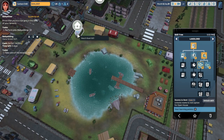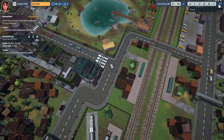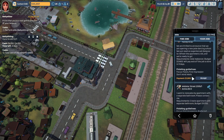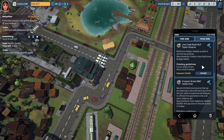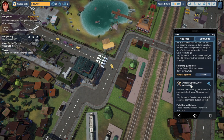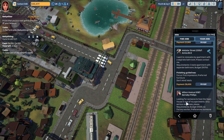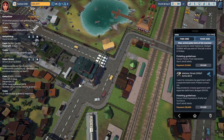What about this thing? Can I buy this? No, nothing. So, we probably need to do another job. Okay, so bathroom design, 1,800. What's this? Pole dancing school, don't really fancy that. Separate bathroom, 15,000. That should be, ooh, that's a nice payment. Or an open house. Yeah, let's accept an open house.